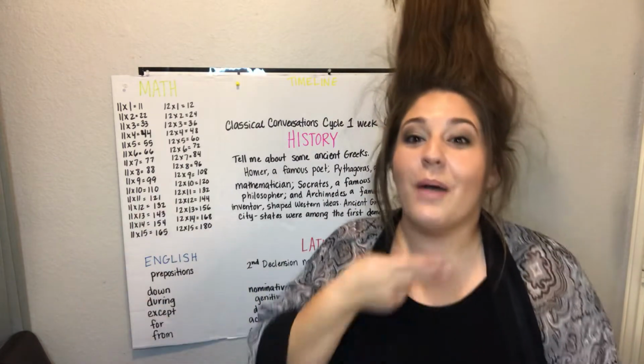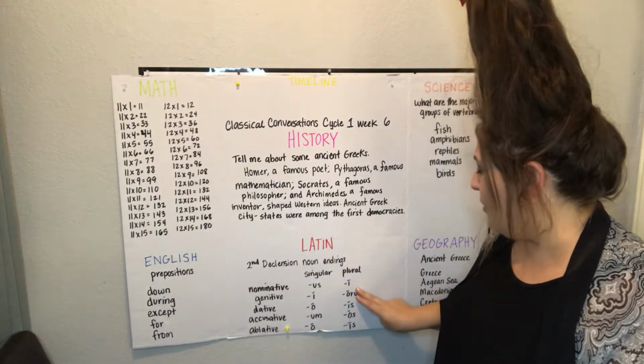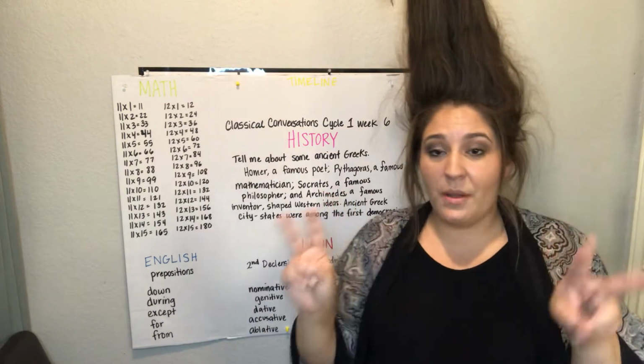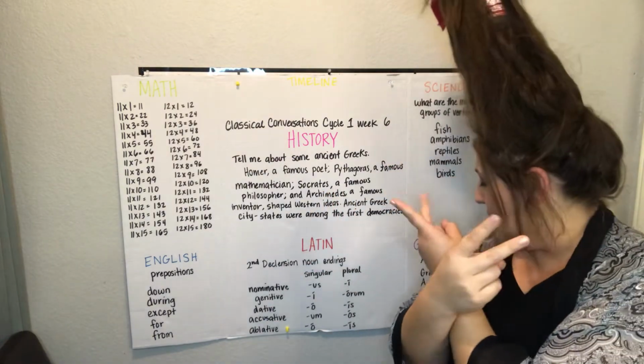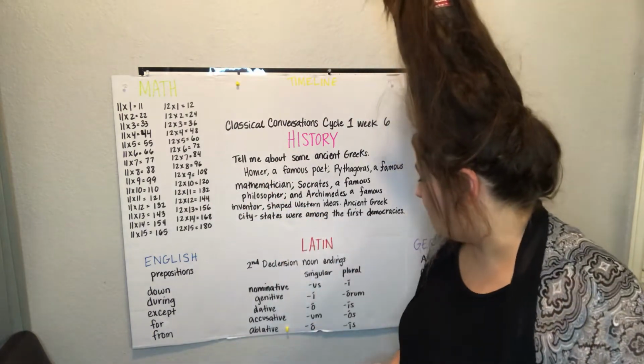Or you can do a bow like a bow tie. Here we go. When we get to plural, you can do two, make an E like tree, and then like geese. So here we go. Singular.